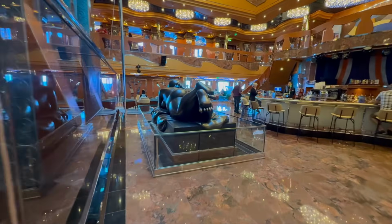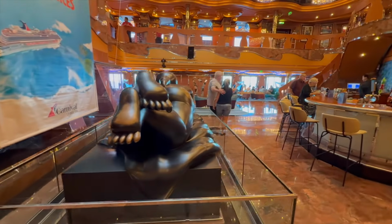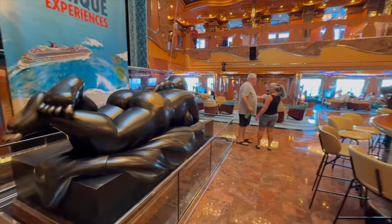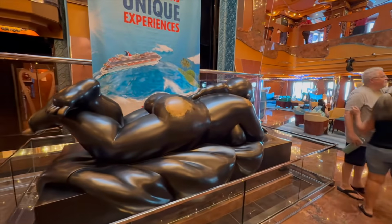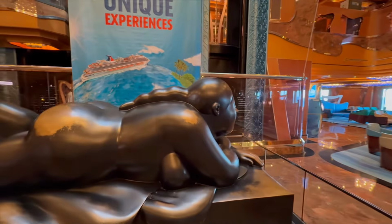All right, ship decor is pretty good. I'm gonna give it a 6, just because it has a lot of strong competition on some of the other ships that I've been on. But it's pretty cool. There's a stunning statue that I can never remember the name of, the reclining woman. We're going to put it on the screen for you. There's no way really to describe it, but my first impression of it was that it was a genie, like a naked genie with a ponytail.